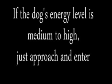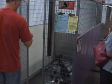So in case there's an issue with the dog, I can loop the dog. Now, if the dog's energy level is medium to high, this is the quick in and out. You just approach, open the kennel, and enter the kennel. That's all you do. Right in, right out.